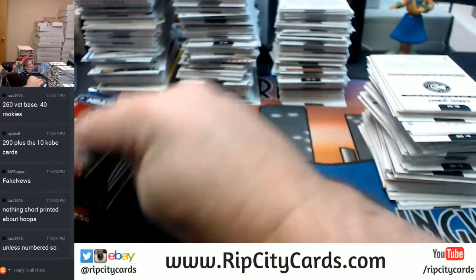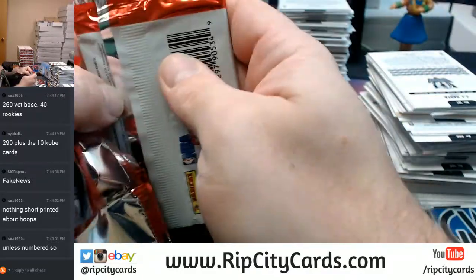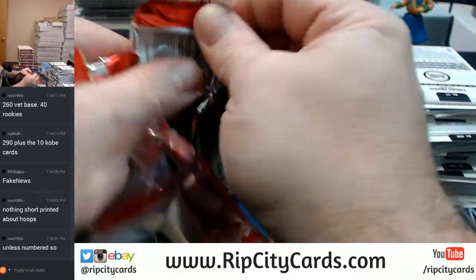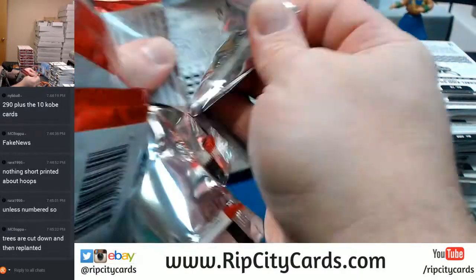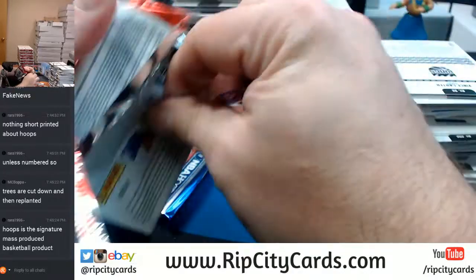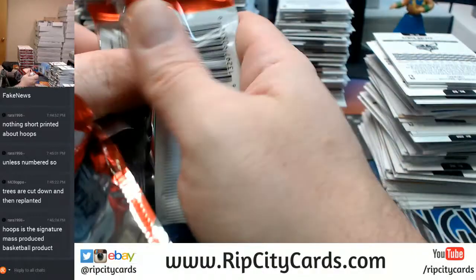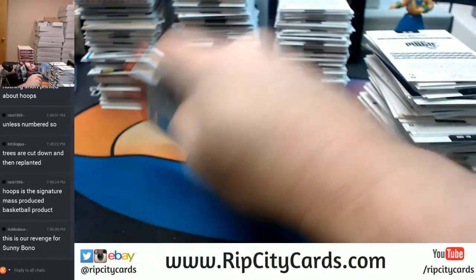Like Terrence Ross or something, somebody got cute and was like, you know, we're only going to make 500 Terrence Ross cards where we're going to make 10,000 Thaddeus Young cards. And it's the first one out, which is always lovely.